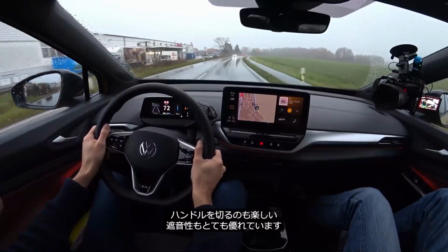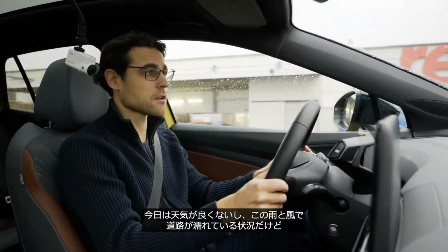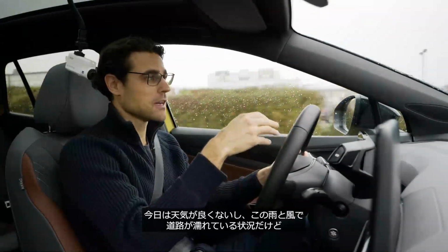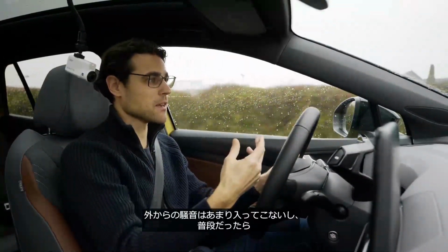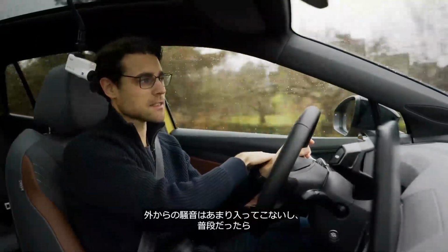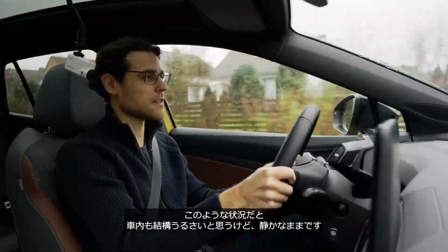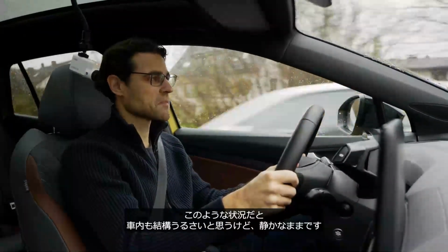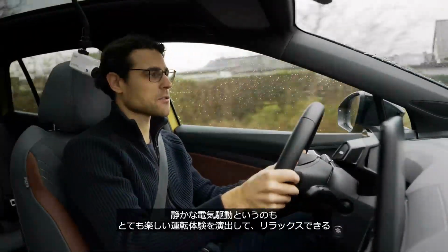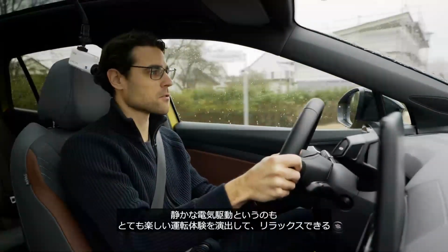Noise insulation is actually very good, so there's not too much noise from the outside, although it's really not nice weather outside. So this rain and wind and everything, the road is wet and so on, and usually it's the case that it's really loud on the inside of the cabin in these conditions, but here it's remaining really, really silent. So together with the silent electric drive, it's a very, very pleasing driving experience, so relaxing.